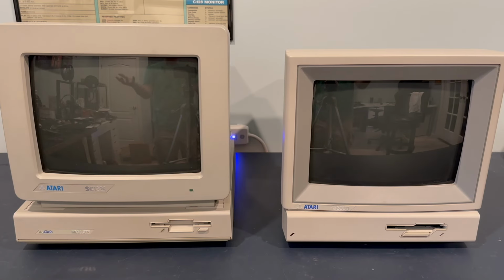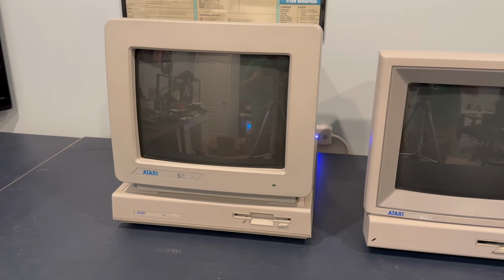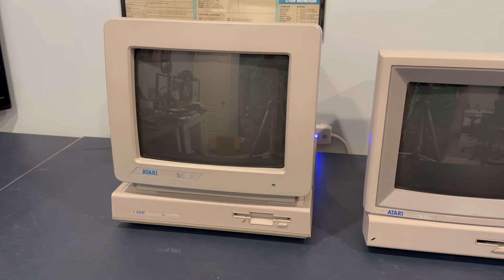Here you see three items, rather, that look fairly similar to each other. On the left-hand side over here, we have my beloved Atari Mega ST4, along with the Atari SC1224 color monitor. Great combination, awesome products.